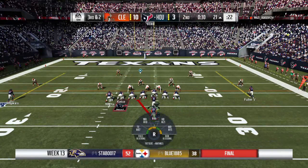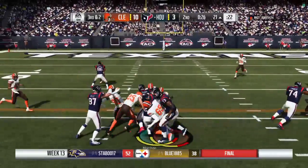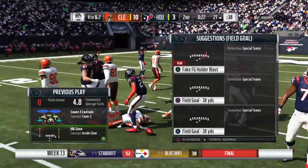Richmond. And on the ground they go with a running back. No gain on the play there, and it'll bring up fourth down.